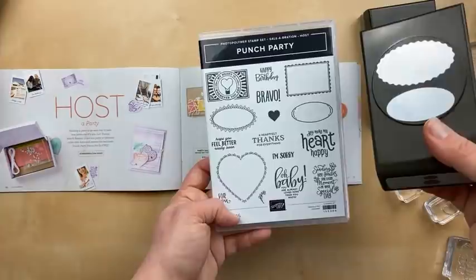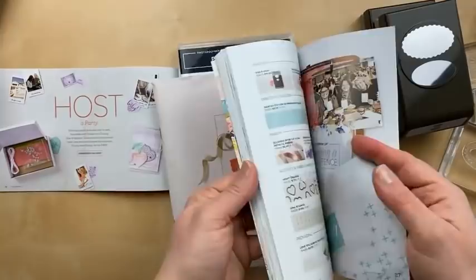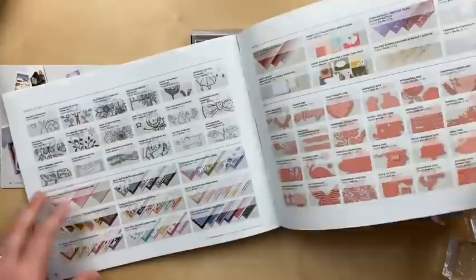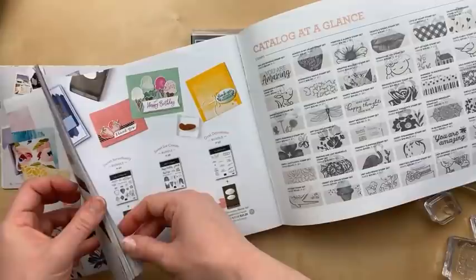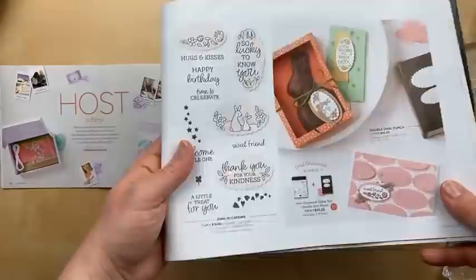We've got some stamps here that coordinate with that. This one, let me show you really quick. The double oval is part of a bundle that includes some other images that coordinate with that double oval punch. So let's take a quick look in the catalog. Like I said, it currently is not available to order in the United States. I was just looking at the inventory status report, and I think it's not going to be back in stock until April. So it's going to be a little while, but check out this awesome stamp set.